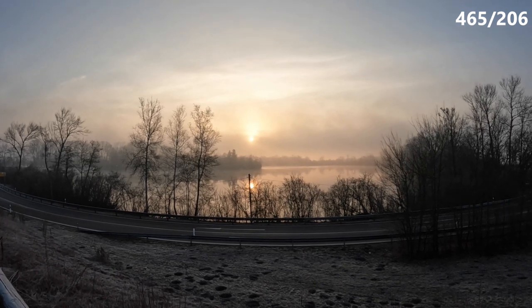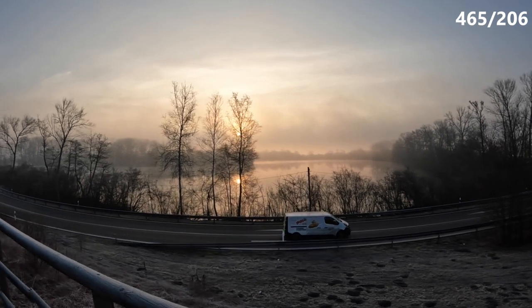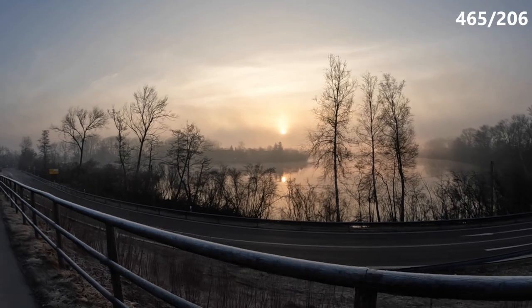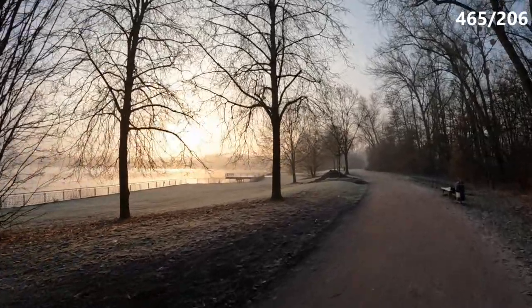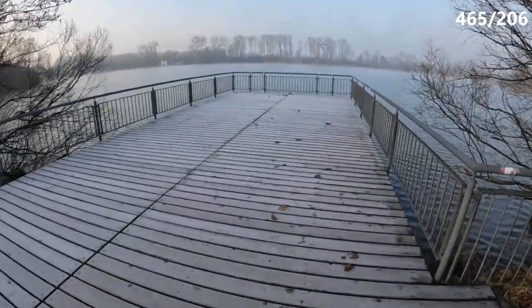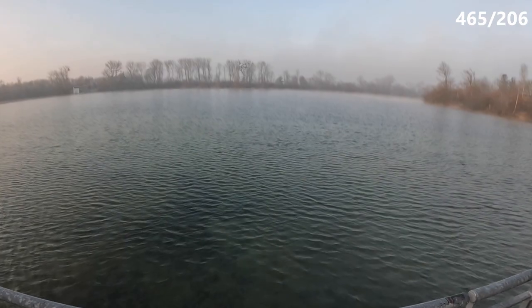The Langwieder See here in Munich. In the summer it's a very popular destination for all the people to come here, have something to eat, swim. But this nice cold March morning with the fog and the sun, it's beautiful here. Let's go check out the water. Frosty dock, the metal clinging, the cold air from the lake.